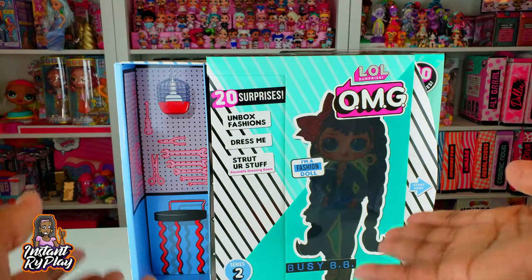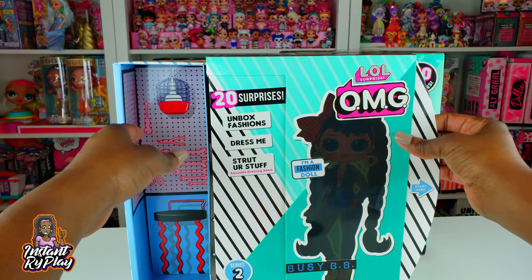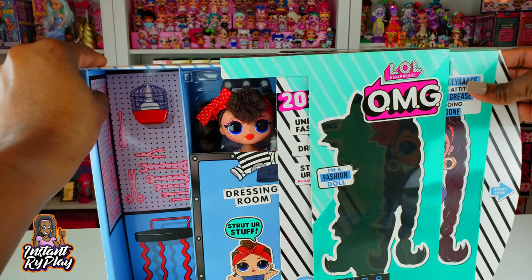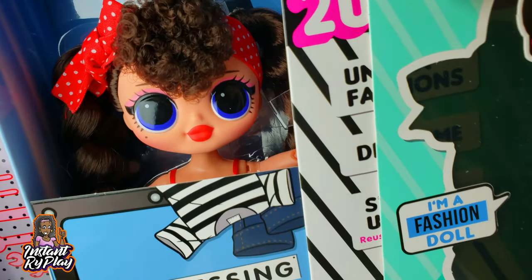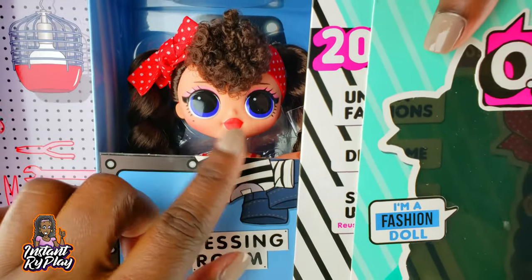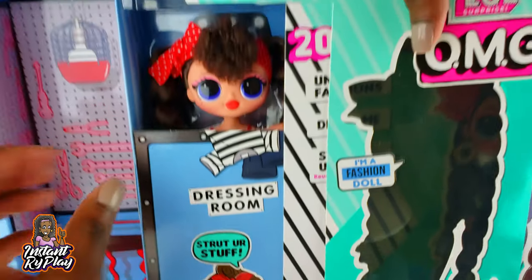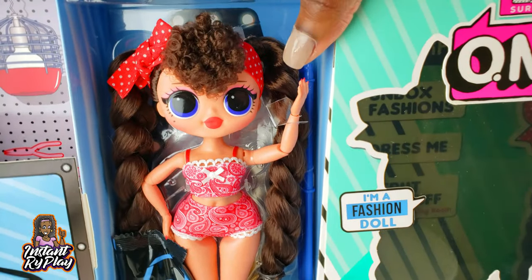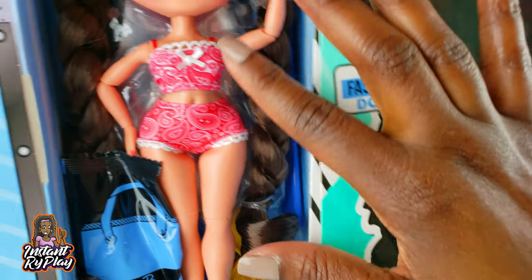Okay guys, now that we have unboxed everything, it is time to get a look at our girl. So time for the big reveal. Let's see. Ooh, look at her. Look how pretty she is. Look at her face. Guys, look at her face. I just love the red lip on her. And behind the dressing room, let's see what else we've got here. Now that is so cute. Look at her outfit, her underwear. Very, very cute. The paisley print, the little bow, everything.